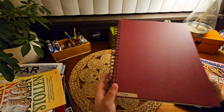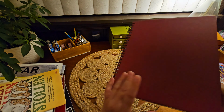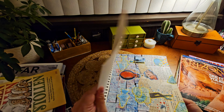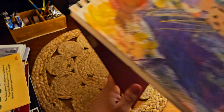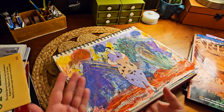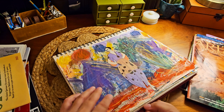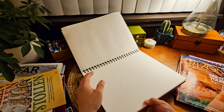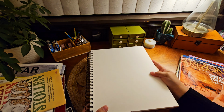Anyway, so this is my collage notebook that I just decided was a collage notebook. I've only done like 2 things in it. Let's see. I did this, which was a video that I made. I mean, it's nothing special. I was just messing around. This, which is also a video. And so I guess we'll start here on this page.